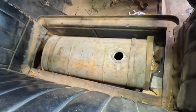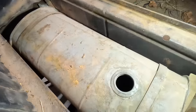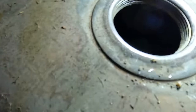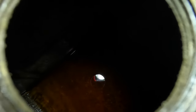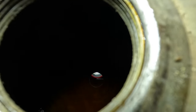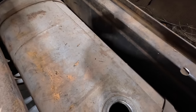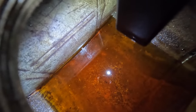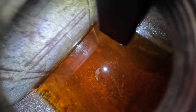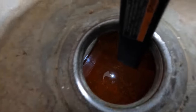Okay, let's see if we can. Oh wow! I don't think I can get you guys in there. Let's try this one. I got another light here. Let's see if we can. There we go. That's perfect. Honestly, it's not bad. It doesn't look like it's got much gas in it anyway. It's mostly empty. That's not too bad.